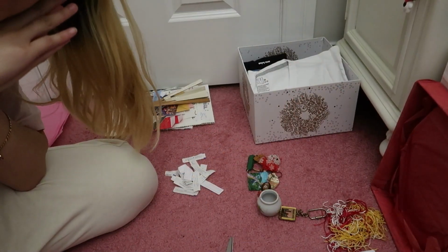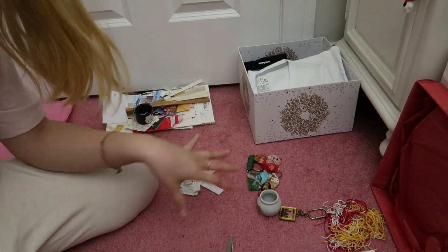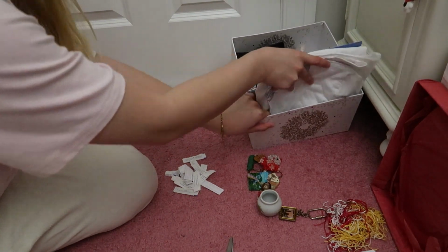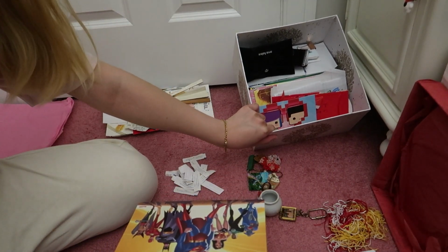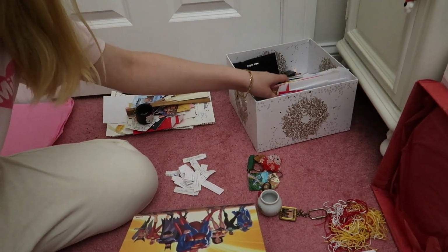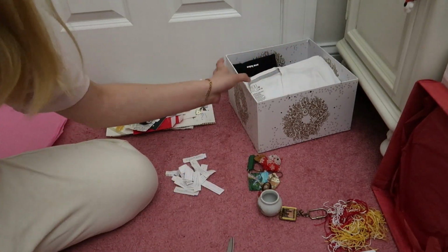I thought that I would update you guys. My camera battery just died, so I did a couple of things off camera. I was able to condense a lot from my box. I mainly just kept all the letters from family and friends, as well as some photos. These are just some jewelry, things like that. But for the most part, it's letters and photos, a t-shirt here.